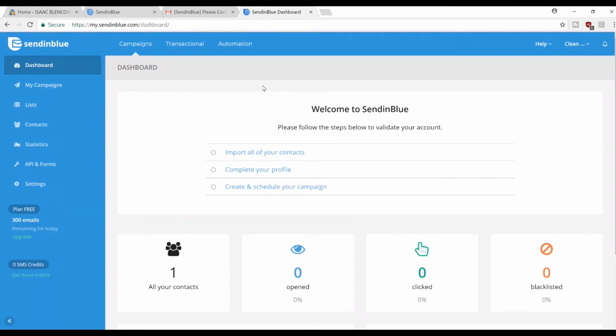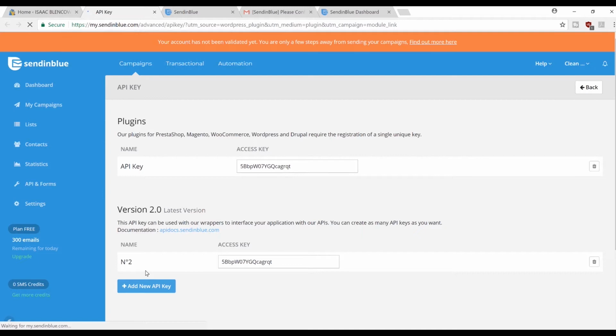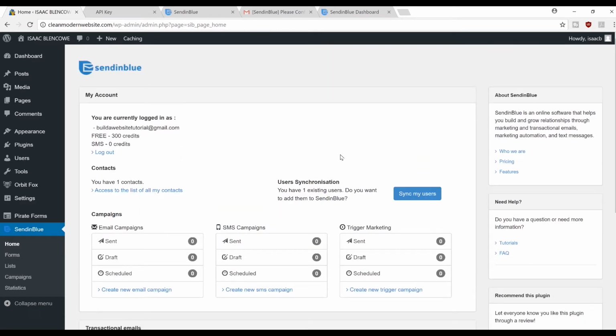So yeah, you'll be brought to here. Now after you've done that, it means you've confirmed everything. You want to go back to your website where you were, and you're going to hit get your API key from your account. So just simply hit that, and then you're just going to get your API key, which is here, and then you're just going to hit copy and take it back and hit that and log in, and you come up saying you have successfully activated your account. Okay, so all that's set up, good to go.